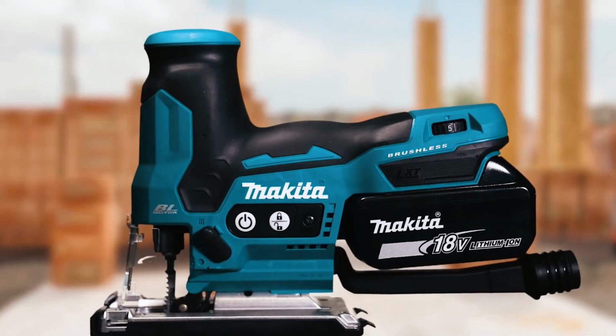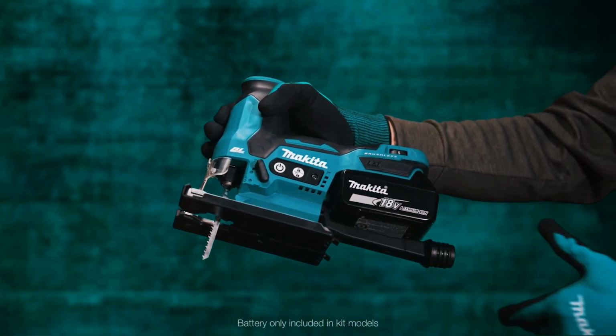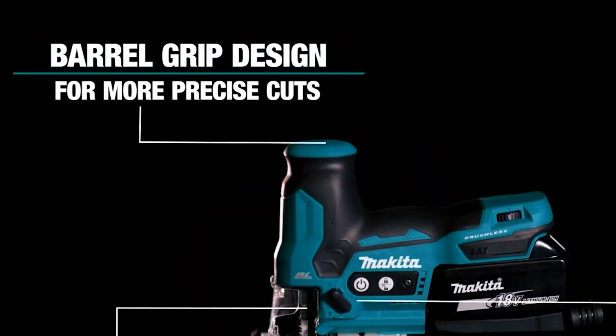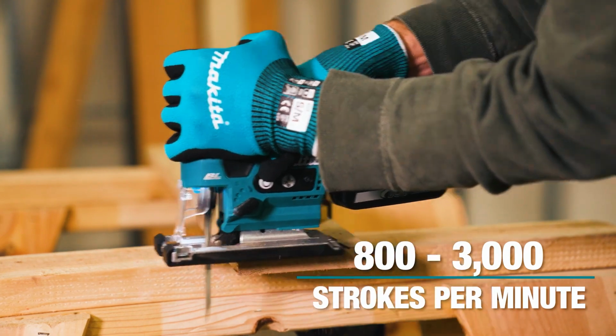The Makita XVJ05Z Cordless Jigsaw offers precision, power, and portability for professional woodworkers and contractors. Its compact barrel grip design allows for enhanced control and more precise cuts, while the Makita-built brushless motor delivers 800 to 3,000 strokes per minute for faster and more efficient cutting.